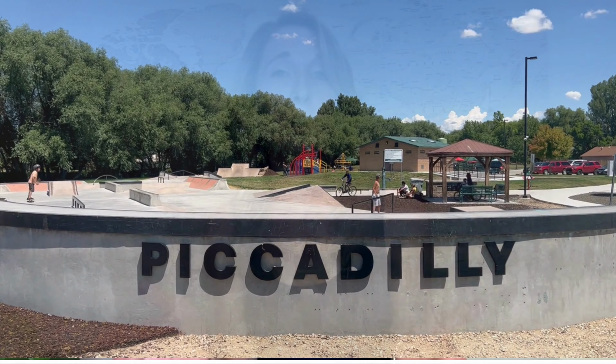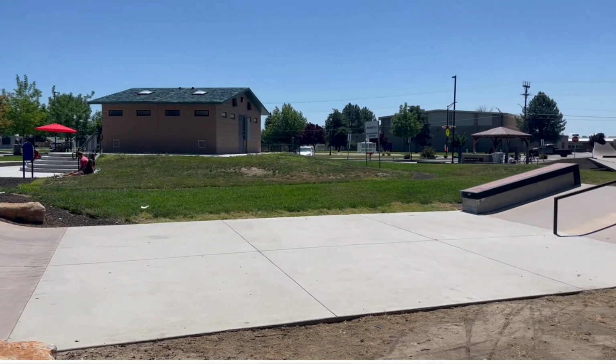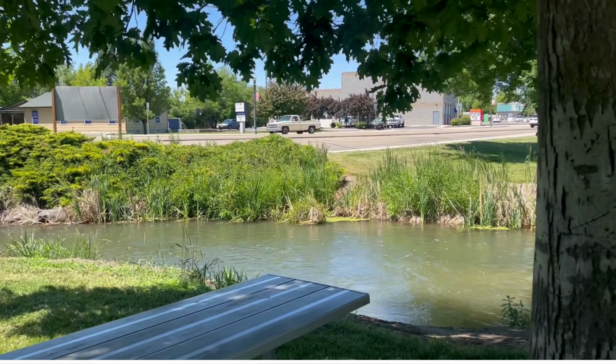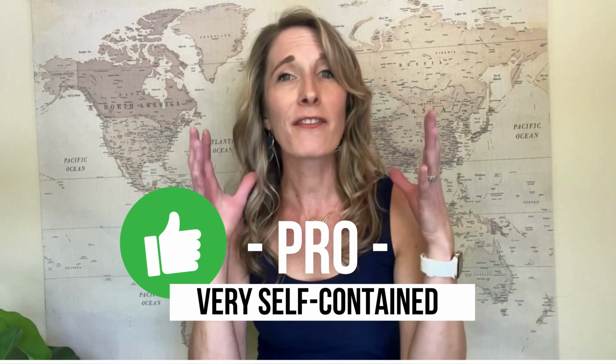It's Middleton's largest park and is conveniently located pretty much right in the center of town, and it's also directly across from the Middleton Middle School. We love the splash pad, zip line, skate and boarding park, and the jogging path that meanders all along the tree-lined Willow Creek River.